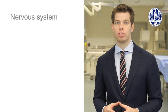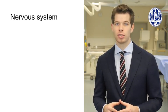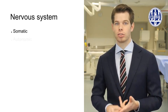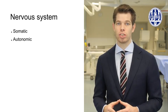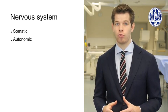Based on function, the nervous system can further be divided into a somatic and autonomic division. Through somatic nerves, the somatic nervous system is responsible for voluntary movements and conscious sensations. It enables us to coordinate movements and to sense touch. Furthermore, pain sensations originating from the skin, muscles, and joints are carried through the somatic nervous system.